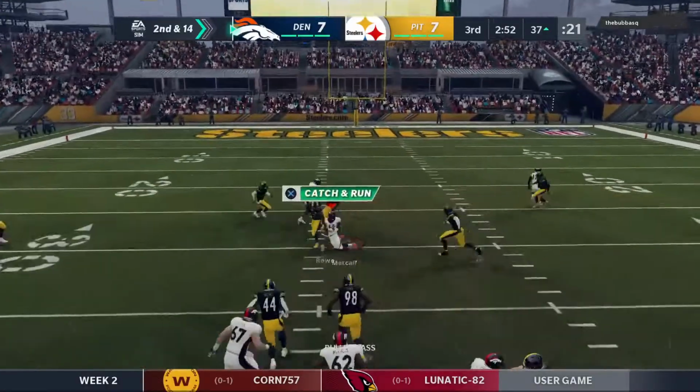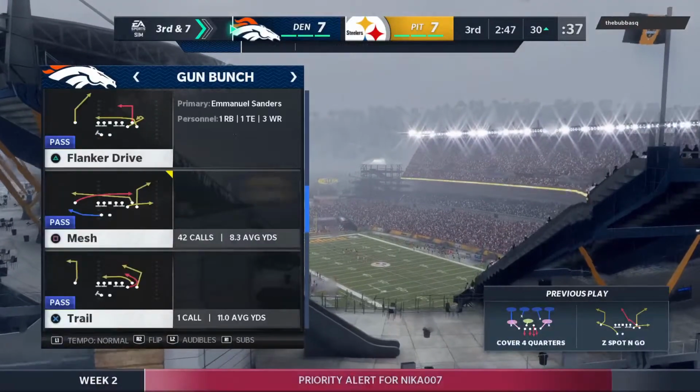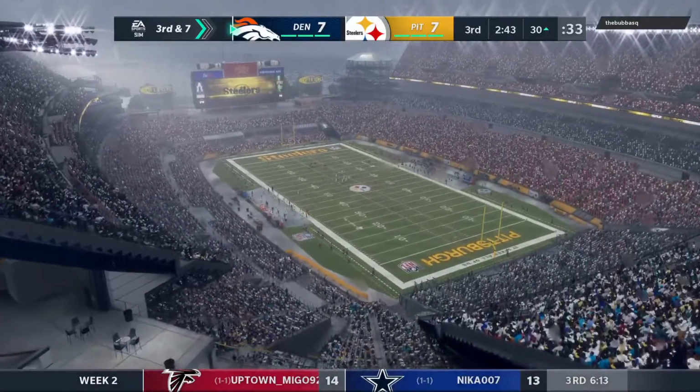Second down, here's Jalen Hurts. Over the middle, that's caught by Metcalf. The reception good for 7. It's third down. A gain of 7 yards. And it's third down.